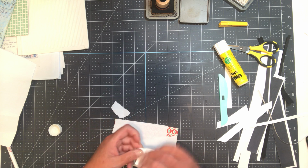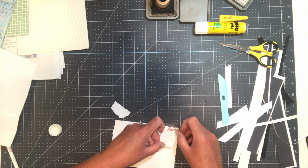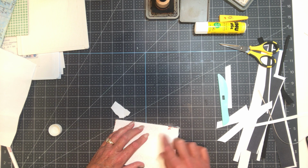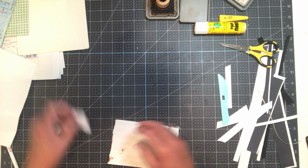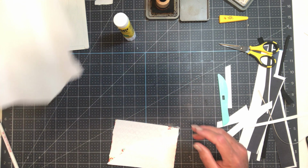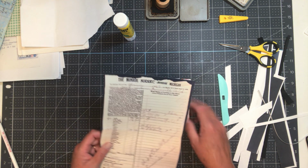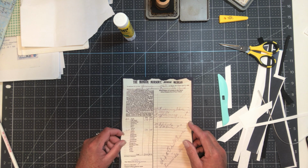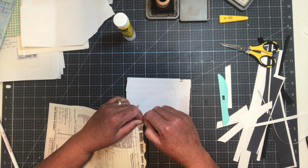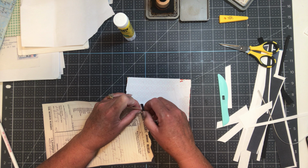Just gonna kind of patch this together because it's all gonna be covered up. I just want a foundation is all. That's probably good. Okay, now let's get our hands on some of this. I hate to tear this, but I'm going to. This is white on the back, so I don't want the white to show, so I'm going to pull up on the stuff I'm keeping.